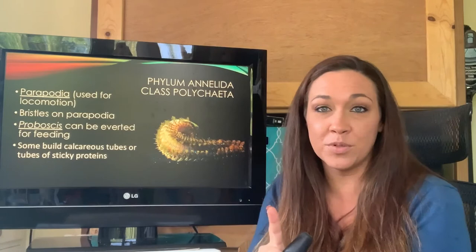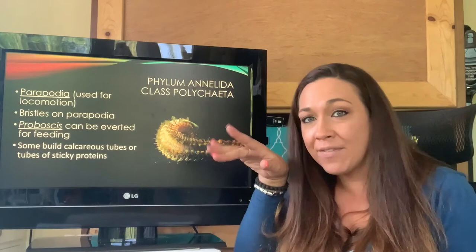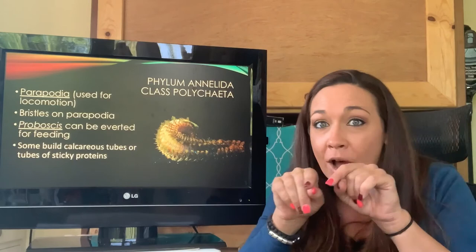All right, so now, the only one of the worms we're actually gonna be talking about, the class: we have the phylum Annelida, the class Polychaeta, okay? These guys have the parapodia on the outside, used for walking. They have the setae and the bristles. They also have this little thing that I showed you guys right here, that pharynx coming out. This is known as a proboscis. So the proboscis will actually come out, grab stuff, and then pull it towards them.